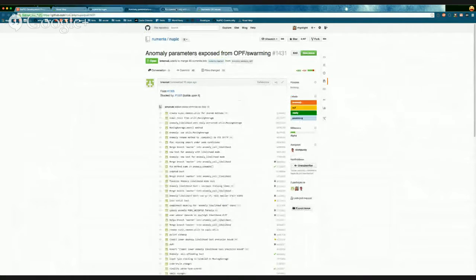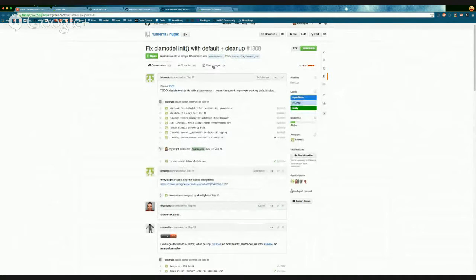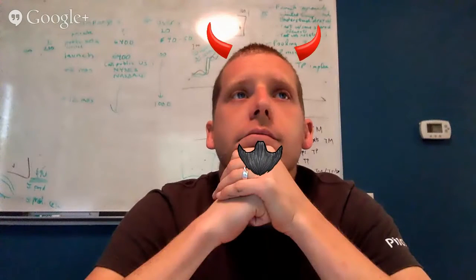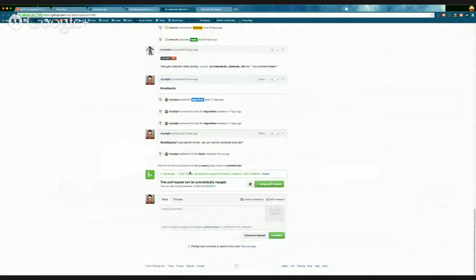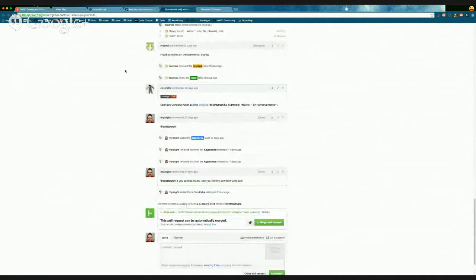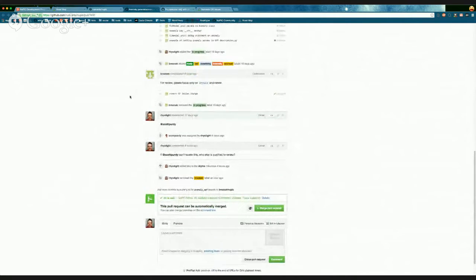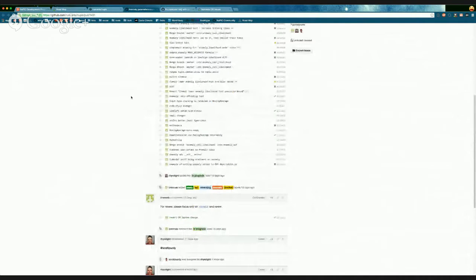One is by Mark, exposing anomaly parameters into swarming, and then another is a fix for something in an init function. I'm not exactly sure what this is, but it's the CLA model, an init function. These are passing the build anyway, and they just need to be reviewed. They've been around for a while. This one was marked as ready 26 days ago. The anomaly parameters one was marked as ready 17 or 18 days ago.